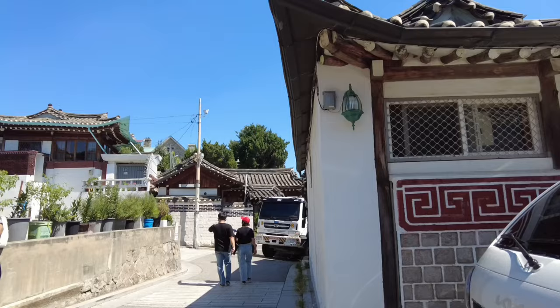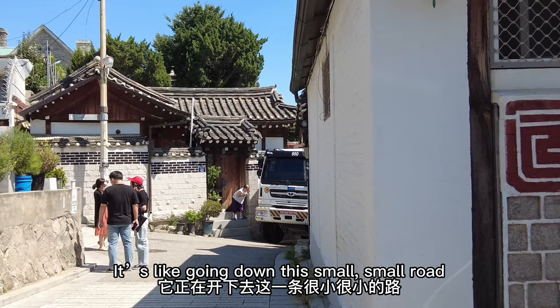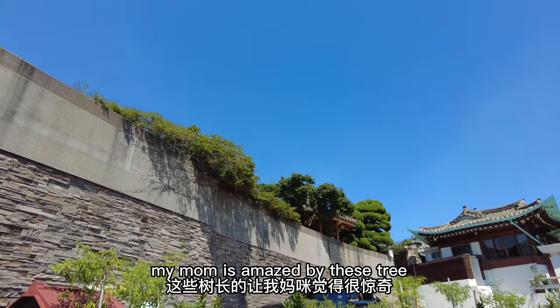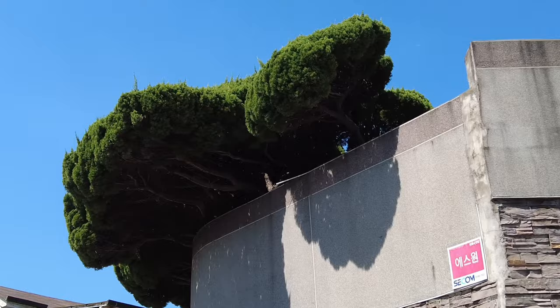Amazing. Look at this truck going down this small road. It came all the way from the top over there. Oh my god, such a good driver. My mom is amazed by this tree. She asked me to film that. So yeah.